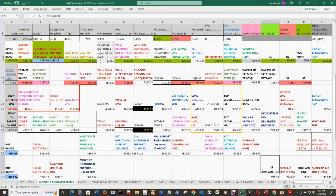The S&P 500 daily AD line is still below its 21 EMA signal line. The NASDAQ 100 daily AD line is still slightly above its 21 EMA signal line. And here's something I don't think I've ever seen before: the ROC 1 ended up exactly at zero and pointed down. I do not believe I've ever seen that hit zero and close for the day at zero. And the ATR2 is still within its low volatility zone, and the PPO extreme took a tick down. It's back in the 3% range, 3.99.